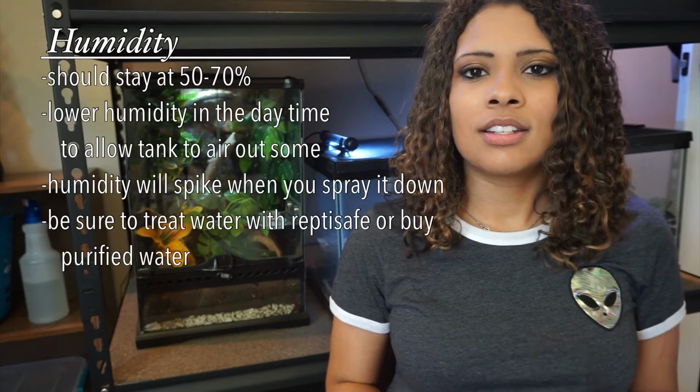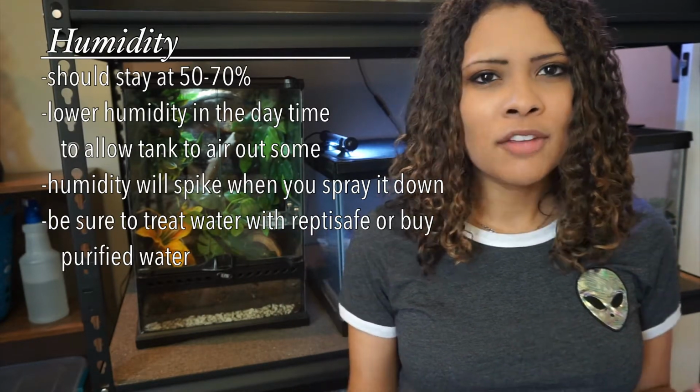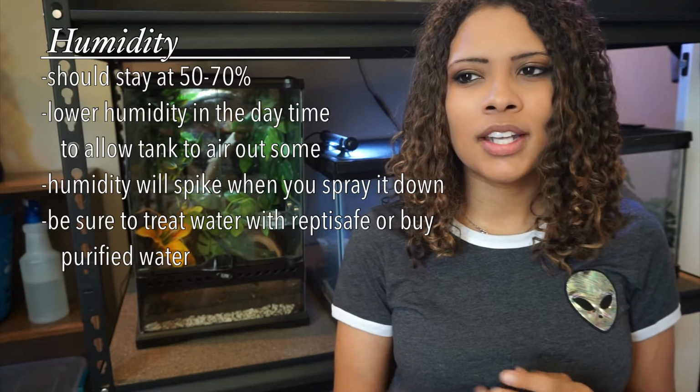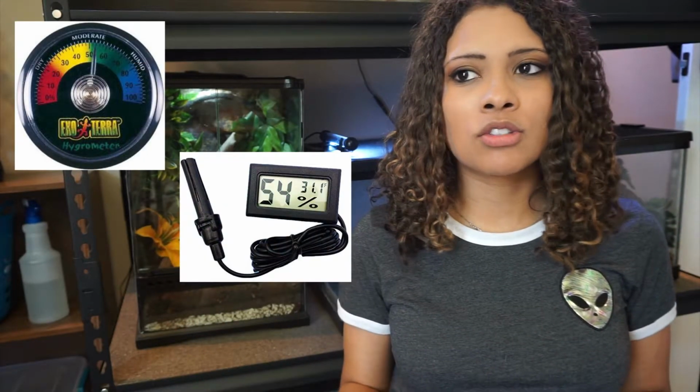You have to get it to dry out for the most part during the day so you don't have that mold. If you have a bioactive tank and you have springtails, they'll take care of some of it, but if you're keeping the tank soaked, it's going to grow way faster than they can eat it. And you can measure that humidity by buying a hygrometer from any pet store. They sell ones that you can use in your house. I get mine from Amazon. I use basically the same one in all my tanks, which I will link down below.